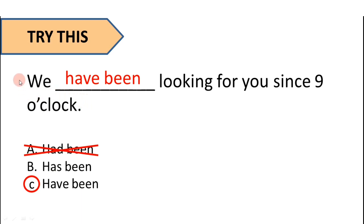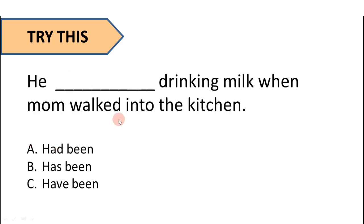Next thing, we will check the subject. We have the subject we. This is plural. Sabi natin kanina, plural subject will use have. The correct answer will be have been. Sentence number 2, we have he blank drinking milk when mom walked into the kitchen.